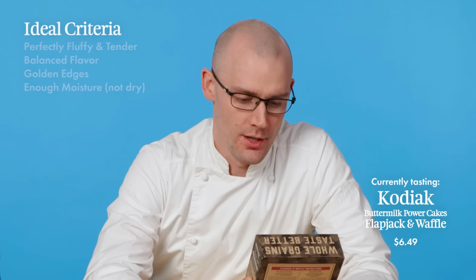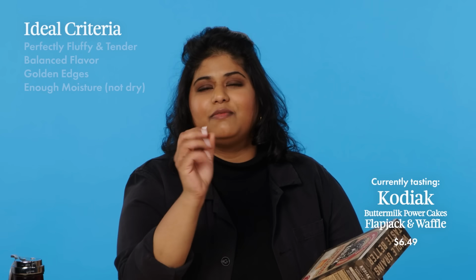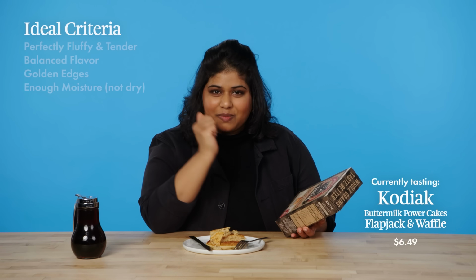Oh, Kodiak! 100% whole grains. Power Cakes, flapjack, and waffle mix. I love when a pancake is called a flapjack. I have no idea what the difference is, but I feel like you need to be wearing a flannel jacket and you're somewhere in upstate New York.